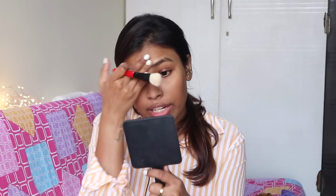And recently I've been applying this primer with a brush instead of using my fingers or my hand. I take a little bit on my brush and just put it where I need it, that is around my nose, on my nose, chin and forehead. This primer is a really good oil absorbing primer, and I don't usually get too oily, so I'm gonna be putting it only on my concerned areas. And then to make sure if the primer has gotten into the pores or not, I'm gonna use my hand and just press the primer into the skin.